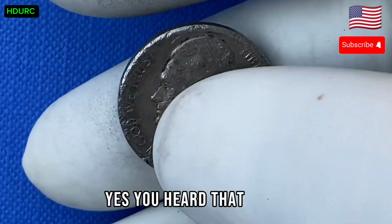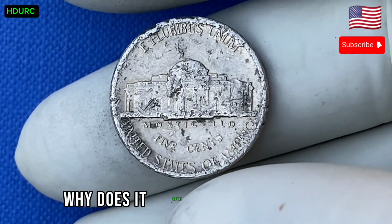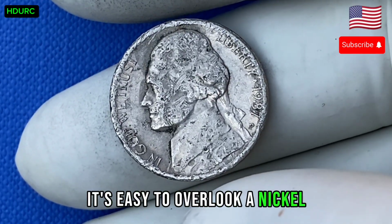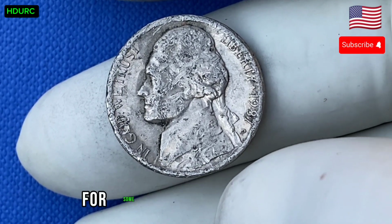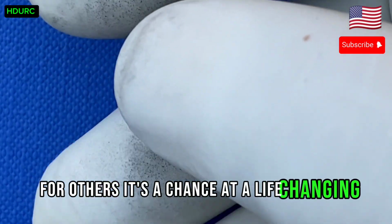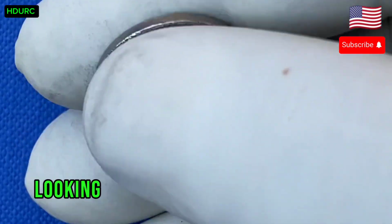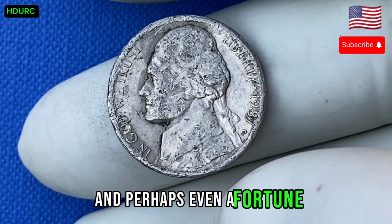Yes, you heard that right. A single 5-cent coin sold for $1 million. Why does it matter? Stories like this remind us that treasure can be hiding in plain sight. It's easy to overlook a nickel, a dime, or a quarter, but every coin carries a story. For some, it's a piece of history. For others, it's a chance at a life-changing discovery. The next time you're sifting through your loose change, take a closer look. That ordinary-looking nickel might just be the key to an extraordinary story, and perhaps even a fortune.